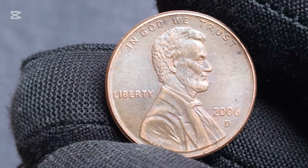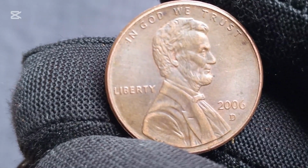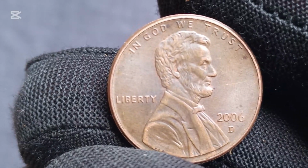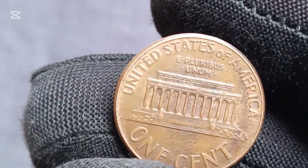Double die obverse. This is one of the most famous error types, where you can see doubling in Lincoln's eye, his lips, or the inscriptions like "In God We Trust" or "Liberty." If you find a penny with clear doubling, you might be looking at a gold mine.